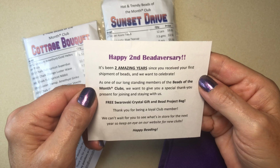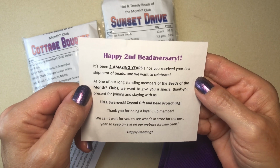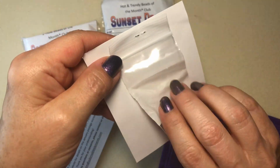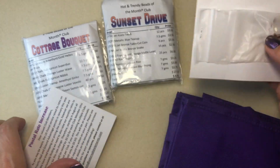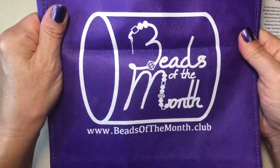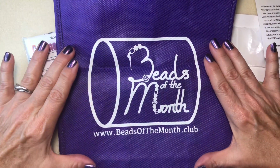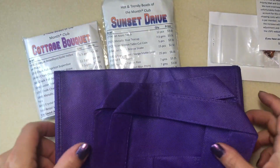And then it's been an amazing 2 years since you received your first shipment. Oh, Bead Club, free Swarovski crystal gift and bead bag project. Oh, bead project. Okay, so this is for being with them for 2 years. Isn't that pretty? A little butterfly. And then I got another little bead bag. I'm starting to get quite a few of these from the subscriptions that I belong to. So this is really cute. Thank you.